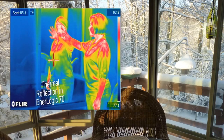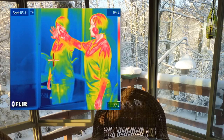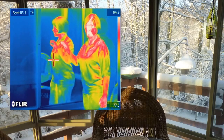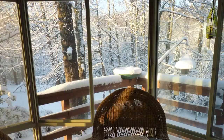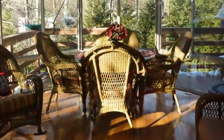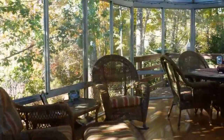We hope this video has helped you better understand the revolutionary importance of Enerlogic window films, the breakthrough technology that is helping to reduce energy use without costly window replacement. These window films enhance personal comfort in both summer and winter and save heating and cooling costs day and night throughout the year.